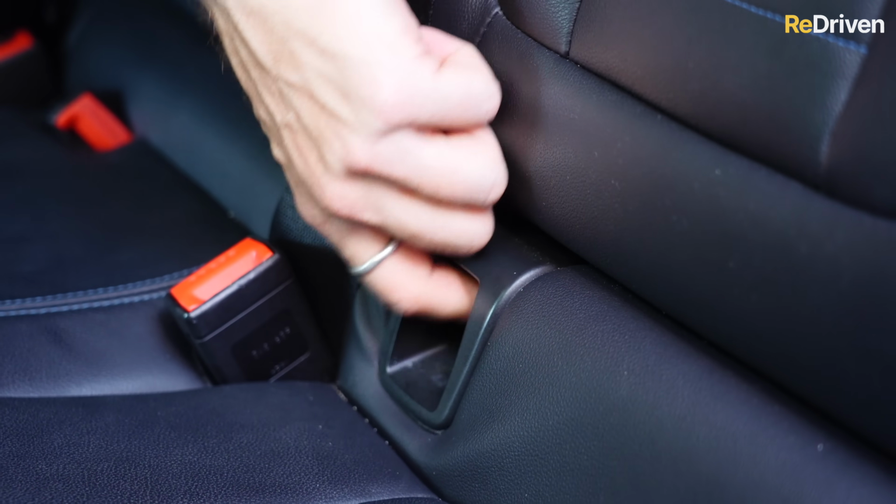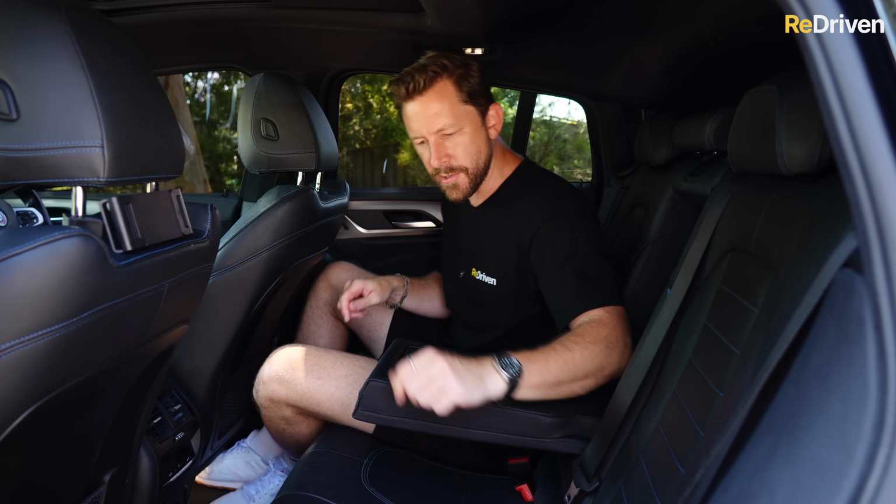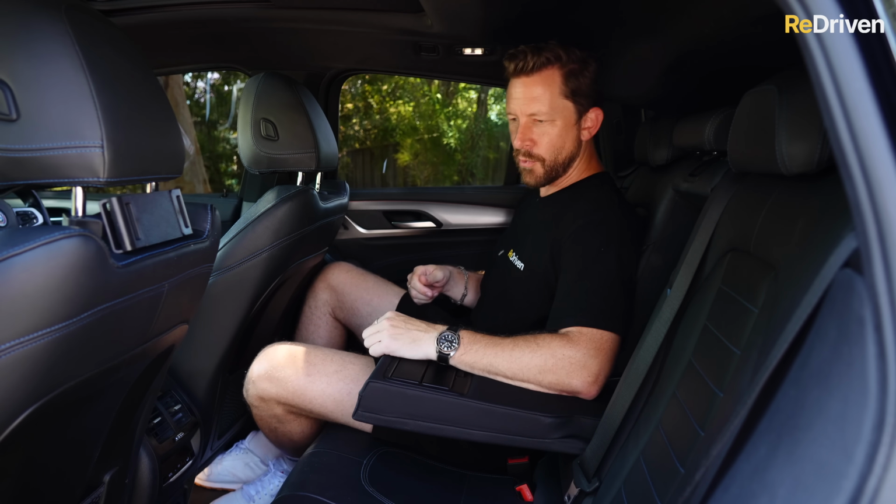Oh, no, the ISOFIX points. Plenty of owners complimented the back seats of these because with the ISOFIX points, you don't have to go peeling off some bit of leather or fabric to get to them. They're right there. So with kids, great.